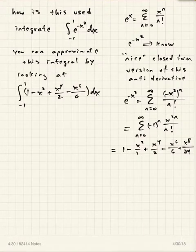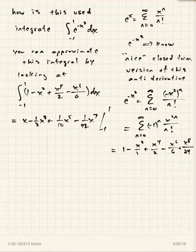Right, you could actually find the antiderivative for that function and evaluate. So what would you have here? You'd have x minus 1/3 x cubed plus 1/10 x to the 5th. Let me try to write all these terms similarly, because you have x to the 5th, and then you have a 1/5 in front. And then the x to the 6th term becomes x to the 7th, and then you have 1 over 7 in front, so this would be 1 over 42. And this would be evaluated from negative 1 to 1. Right, and this would be an approximation for the integral above. So this approximates the integral.